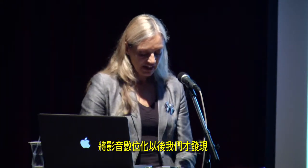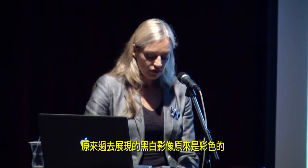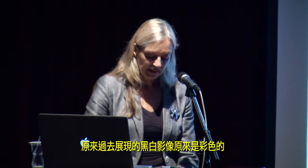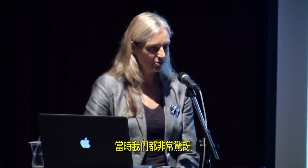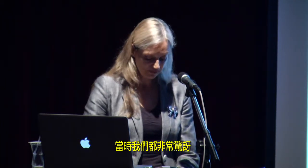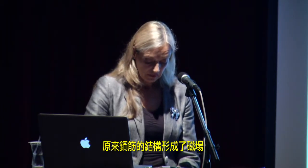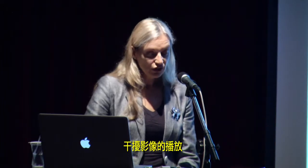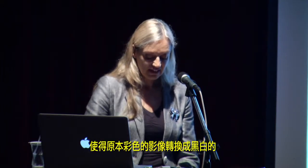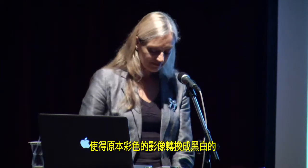In the new digitized version of the videos, it became clear that those videos, until then shown in black and white, had originally been taken in color. That was a surprise for us and for the artist too. However, due to the steel construction of the video sculpture, a magnetic field emerged, which causes image interferences and an automatic shift from color to black and white.